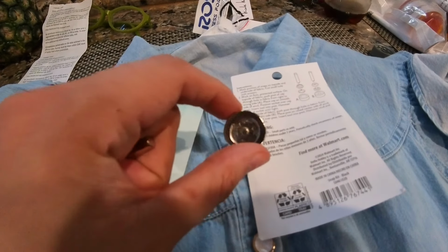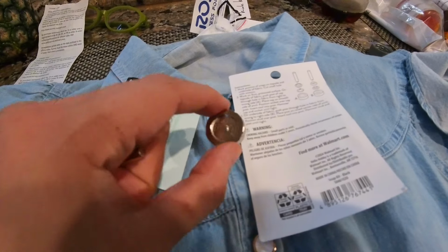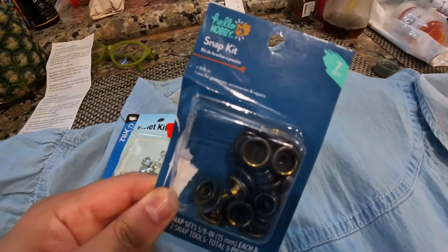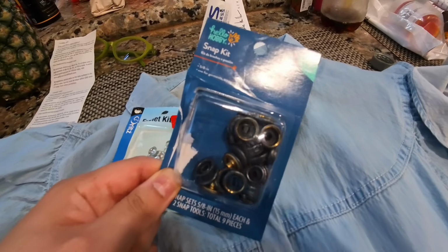I did buy another kit from Walmart. I needed this little accessory, so I got myself a snap button kit, and don't worry, I will use the snap buttons for another thing.